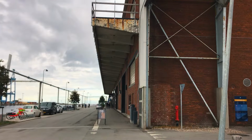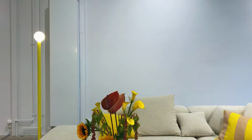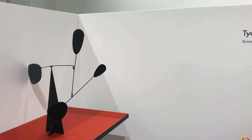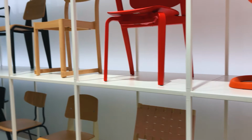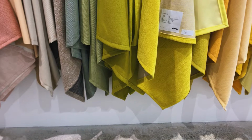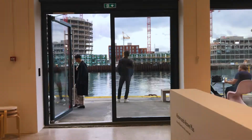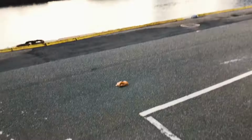Today is also the opening of Vitra's showroom in Copenhagen, which happened to be just a couple of blocks away. I have to admit, it was pretty nice to sit down with a glass of wine, music, cool people, and just take a moment to enjoy the view.